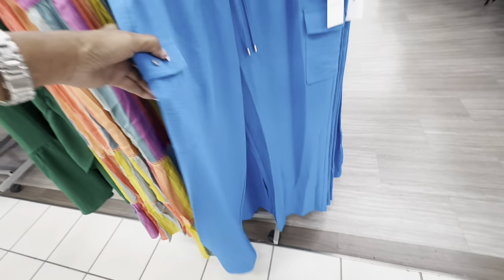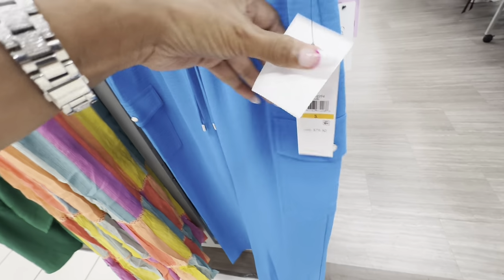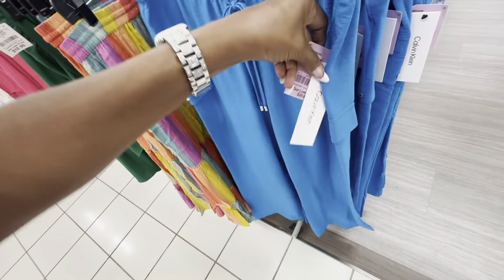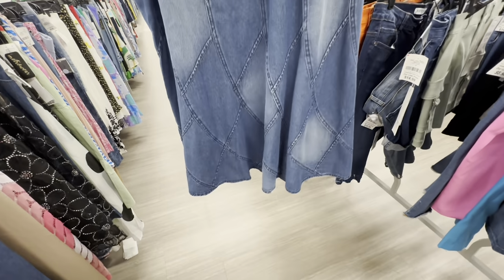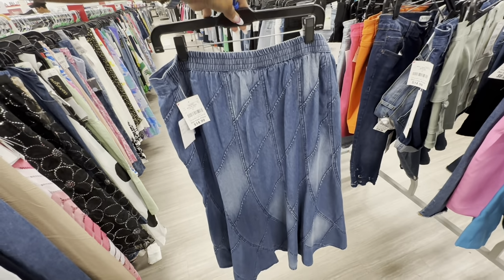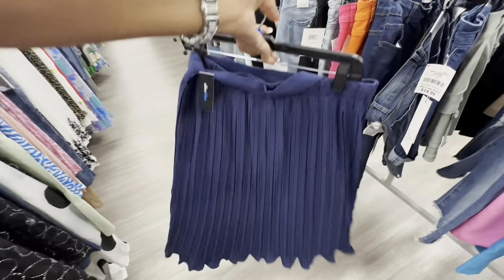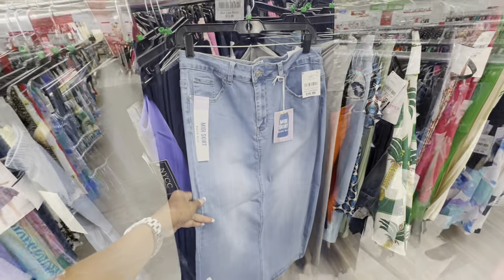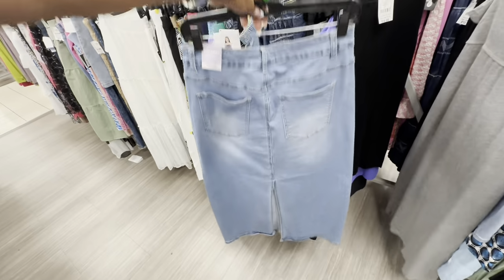They look like the cargo pants, right? With the pockets at the side, string around the waist, and elastic. Retails $79.50. And the price here is $30. This is an extra large denim swing skirt. $15, elastic in the waist. Look at this pleated navy blue skirt right here. And this is only $14. This is a mid-length denim skirt. $17. Pocket in the back with a split.